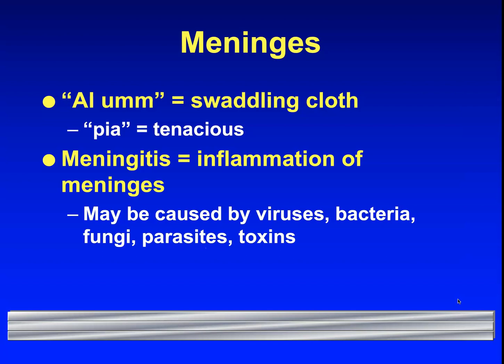But pia mater translates to pious mother. It was a mistranslation, because it was actually supposed to mean a tenacious membrane, because it's right up against the brain. Tenacious has the same root as pious. Tenacious is when you really cling to something, and pious, as if you're religious, kind of means you're tenaciously clinging to your faith. So what they meant by tenacious membrane was mistranslated to pious mother.